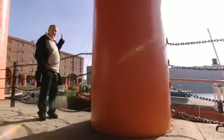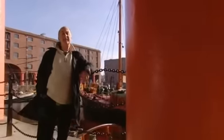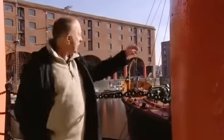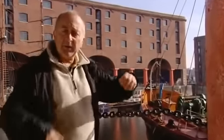Liverpool's waterfront is dominated by buildings like this, a magnificent legacy of the past. But what's so extraordinary is that 300 years ago, not only were these buildings not here, but the ground that they're built on wasn't here either. If I'd have been here, I'd have been walking on water.